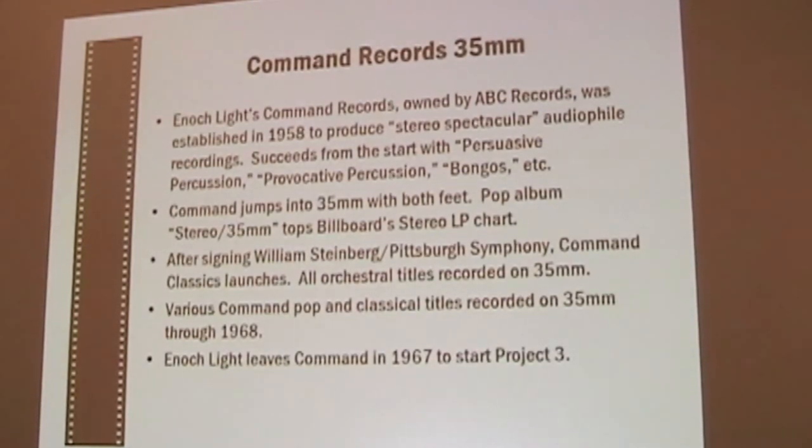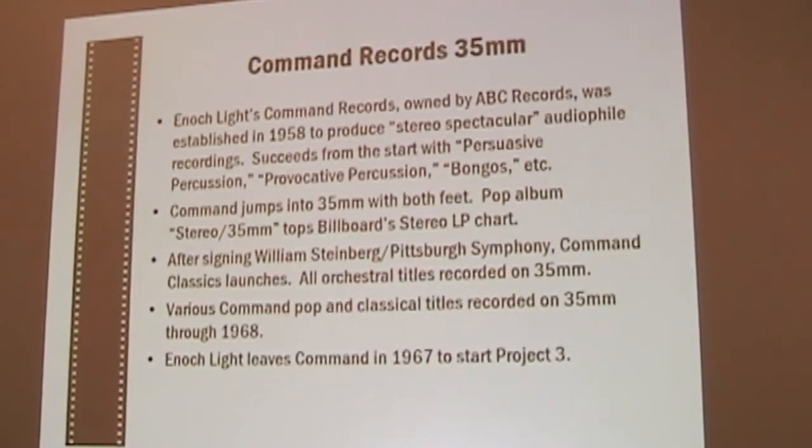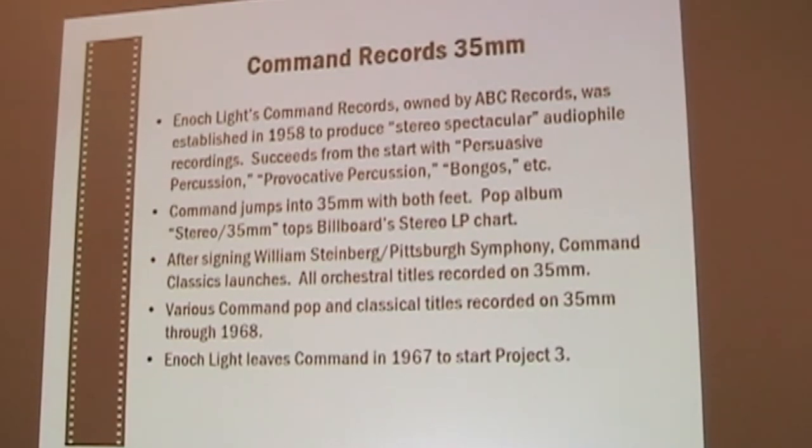So our next player in this is Command Records. Now, Command Records was never shy about advertising anything, and Enoch Light's company started the Stereo Spectacular records with Persuasive and Provocative Percussion and Bongos, and the Tony Mottola albums, the Dick Hyman albums. These things sold. I mean, Command made money. They were a division of ABC, and these things were profitable.